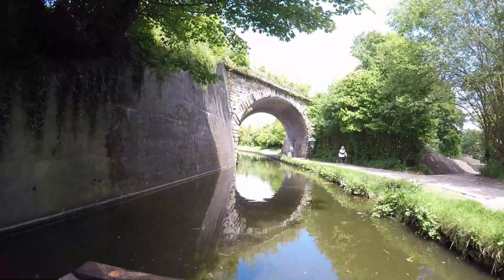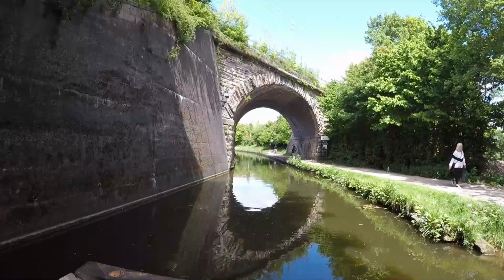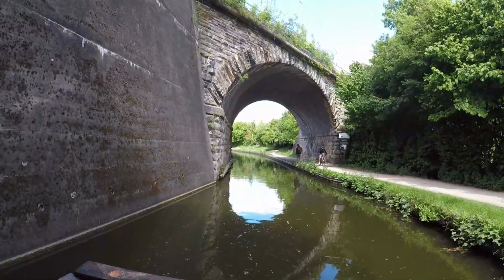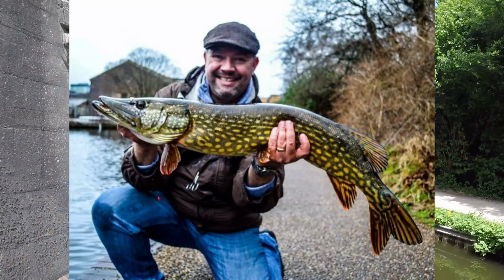So finishing today's film on a lone fisherman under a bridge. He's fishing for predators, pike, perch or zander. I'm a fisherman myself and predator fishing is something I really enjoy. Check out this pike that I caught from an inner city Birmingham canal back in January. Absolutely beautiful.